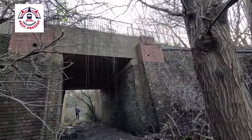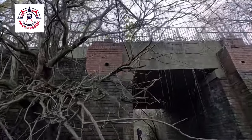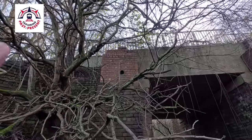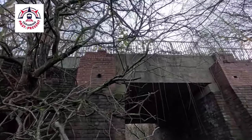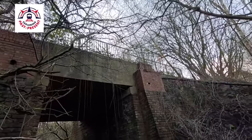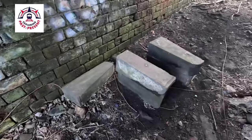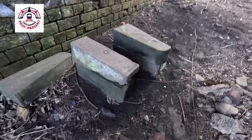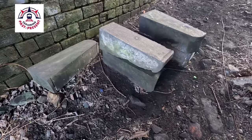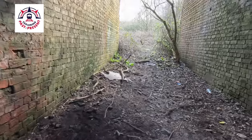And just another look on the other side. You can see there's a little drainage pipe just at the top there, and it looks like there's more red brick at the top. You can see the massive concrete block there, and the coping stones. Some loose coping stones that have just been left in here. So these apparently are Hull and Barnsley style ones. We're going to head back onto the track bed now and walk down towards Stairfoot railway station.